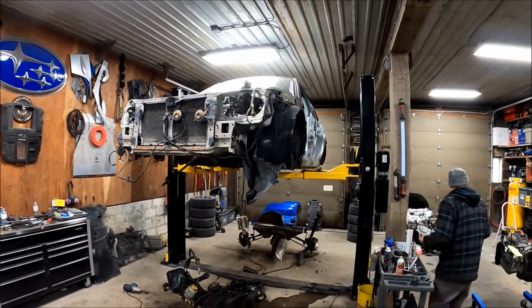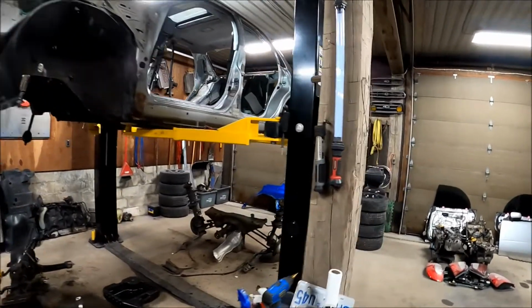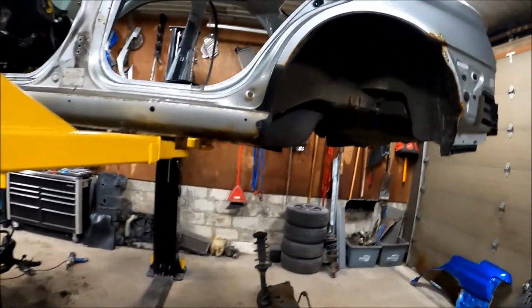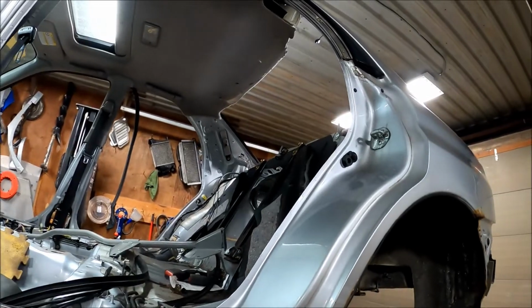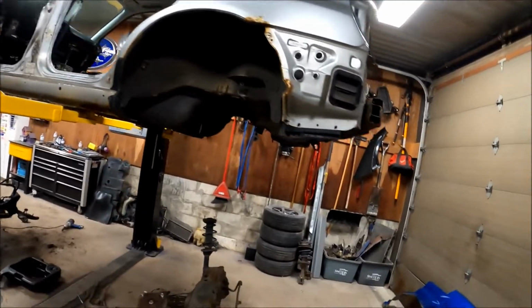It's happening, bro. I feel bad for this car, but a lot of parts are going to keep a lot of other Subarus on the road. I even sold the back window out of it. From now on, when I sell back windows, I'm going to charge more because they suck to remove.